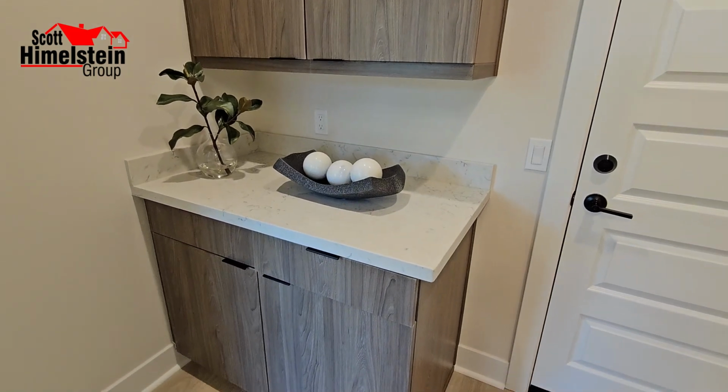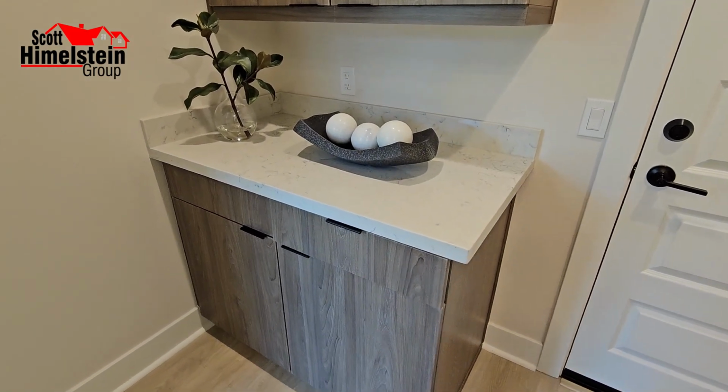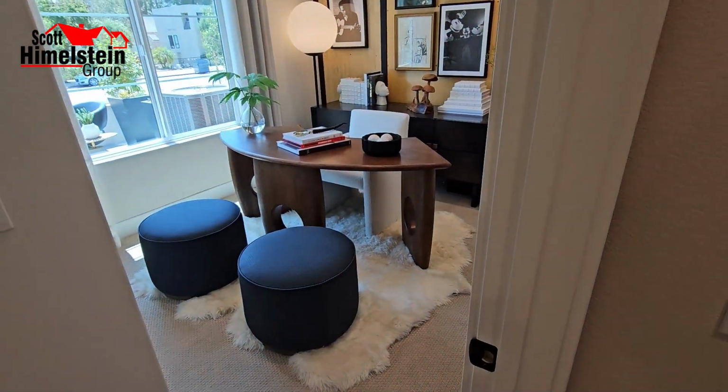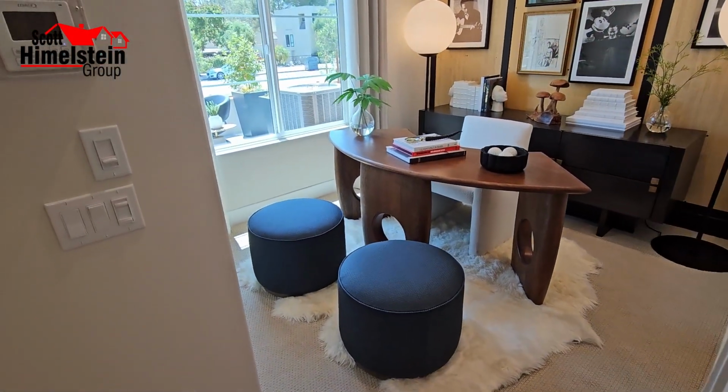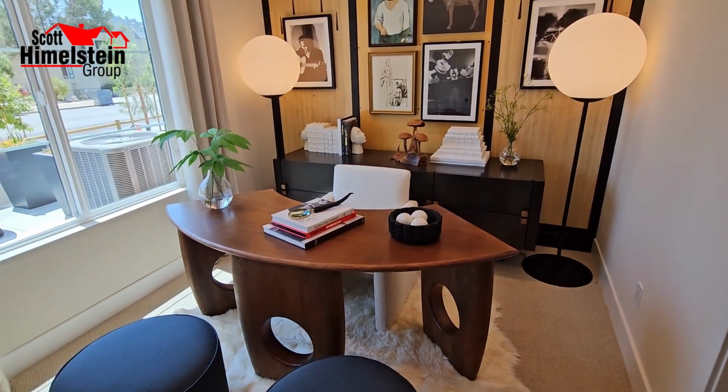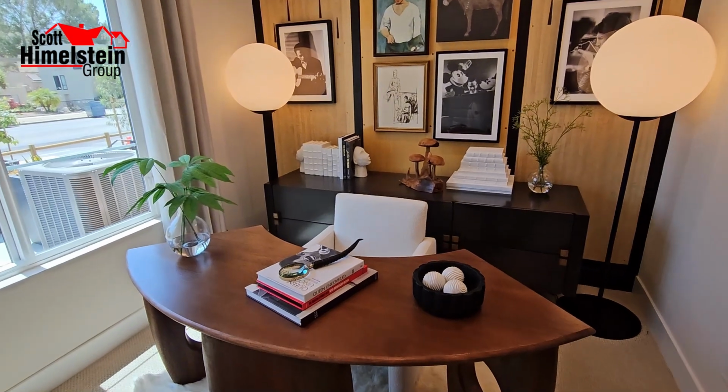Again, you don't have to worry about any of the design upgrades. Everything's already going to be chosen for you, very similar to some other builders such as Lennar, but very different from a lot of other single-family home builders, and we're going to discuss that today.